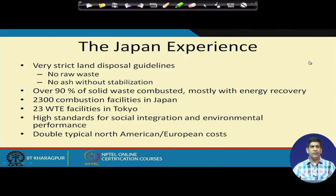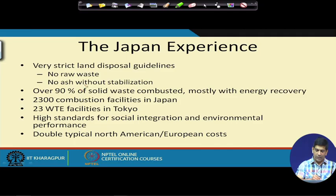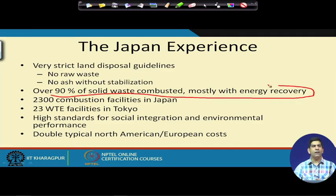Then in Japan, as I said earlier, 90% of the solid waste is combusted, mostly with energy recovery. So in Japan they are doing it. There are 2,300 combustion facilities in Japan. Think about that: a tiny country has 2,300 combustion facilities, and in India we probably have less than 10.